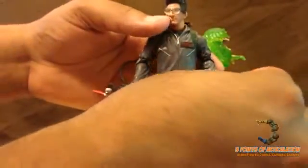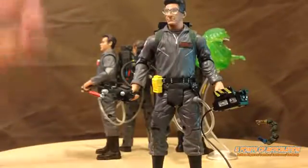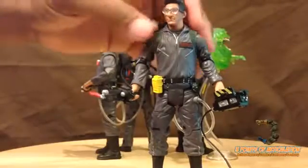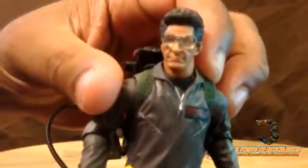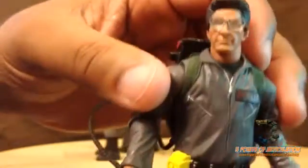But yeah, he holds it in his hand, just like anybody else can hold the trap if they want to, since all their hands are the same. But his glasses are really nice as well because they're a nice see-through plastic frame and everything. You can see his eyes. They're somewhat magnified, not too much. But yeah, it looks exactly like Egon from the movie. I mean, that's crazy. Yeah.